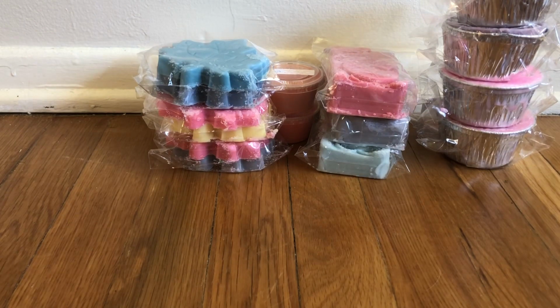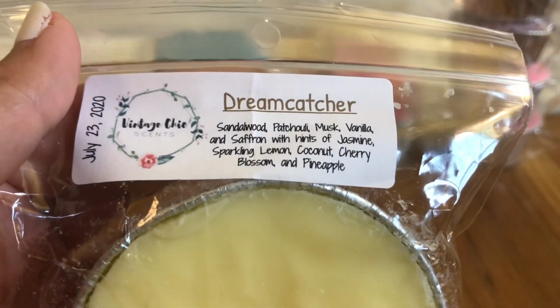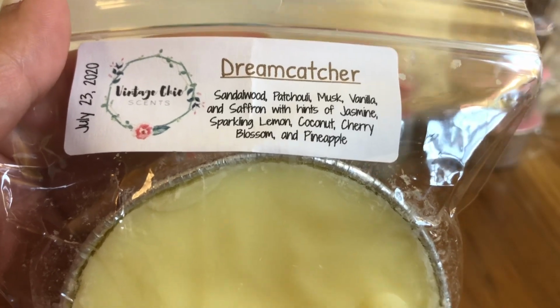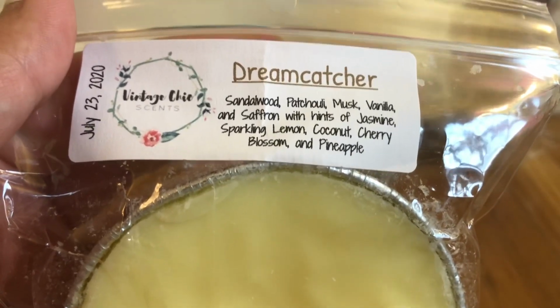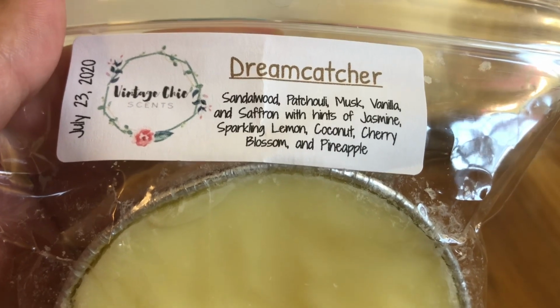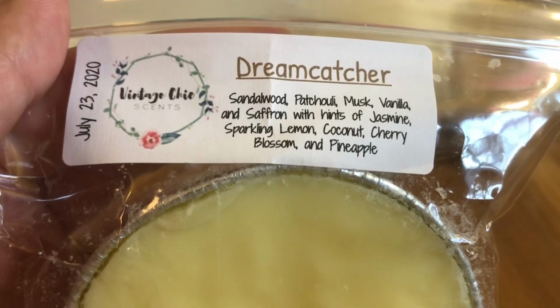All right, okay, there's a lot to go through. Here we go. Dreamcatcher, this is another one that my mom and I are going to split because it just sounded a little, you know, a little much. The notes are sandalwood, patchouli, musk, vanilla, and saffron with hints of jasmine, sparkling lemon, coconut, cherry blossom, and pineapple.